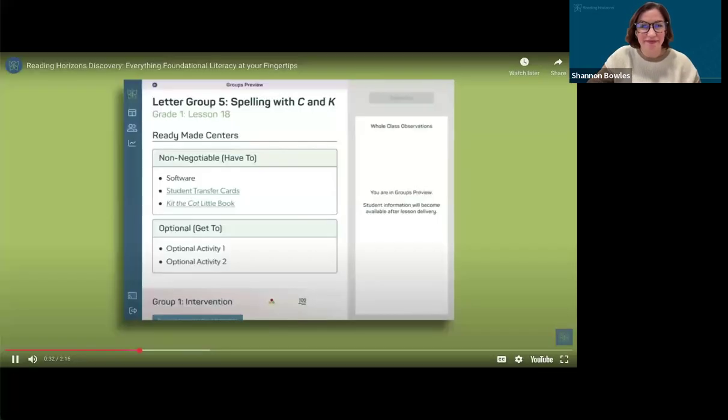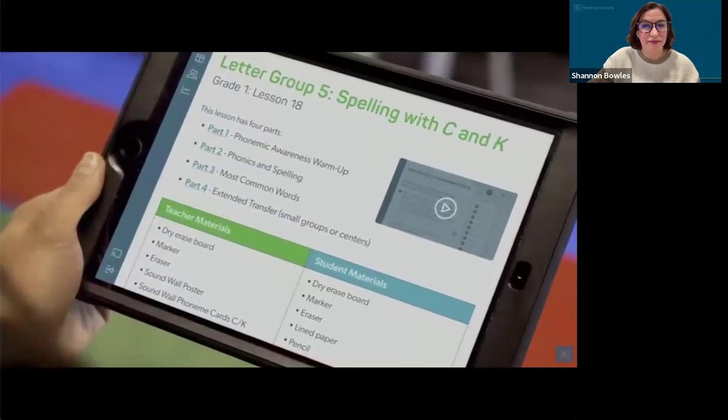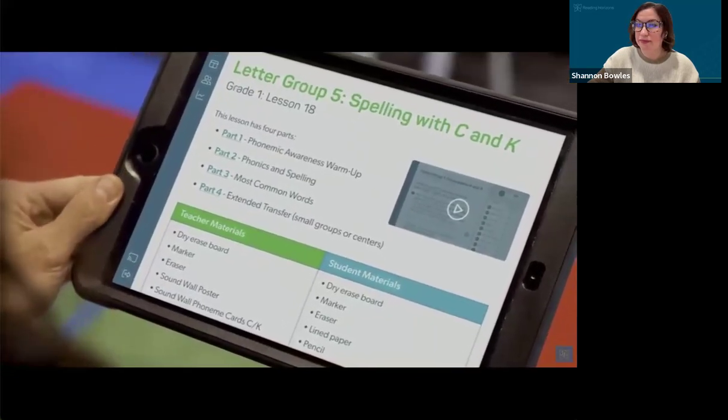Take a look. Let's set the scene. You've got 10 minutes before your students return from recess for your literacy block. No problem. Simply log in and pick up where you left off yesterday. On your welcome screen, review a short lesson summary and a few materials to gather.